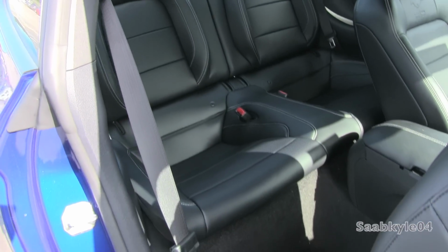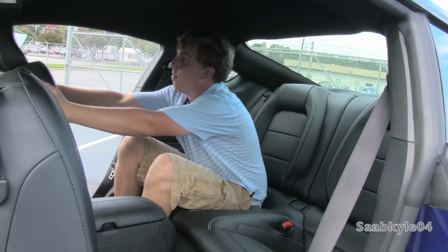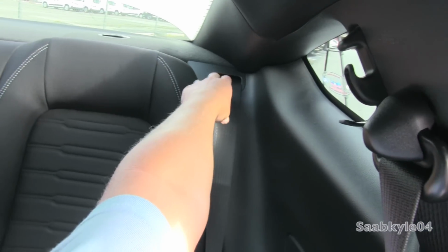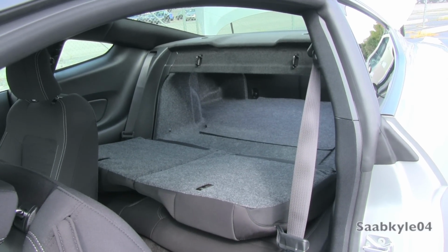There's plenty of lateral support, they sit down like deep buckets, and they're also detailed quite nicely. While headroom is an issue, the biggest hindrance is legroom. One nice thing is that the rear seats can be folded down easily to allow for more cargo space into the trunk.